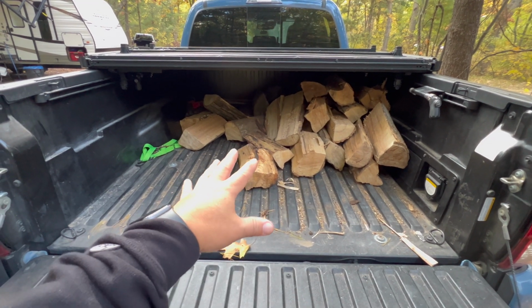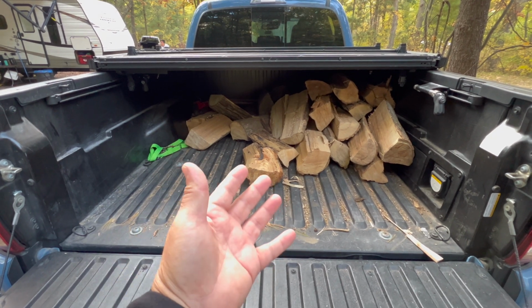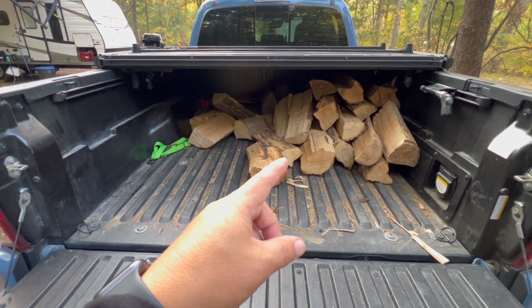That wouldn't actually fit in the back here. Full face cord of wood. So we only got a half, $40. That's 4 bags of wood at the provincial park. This was probably close to 10 to 12 bags of the same amount of wood.